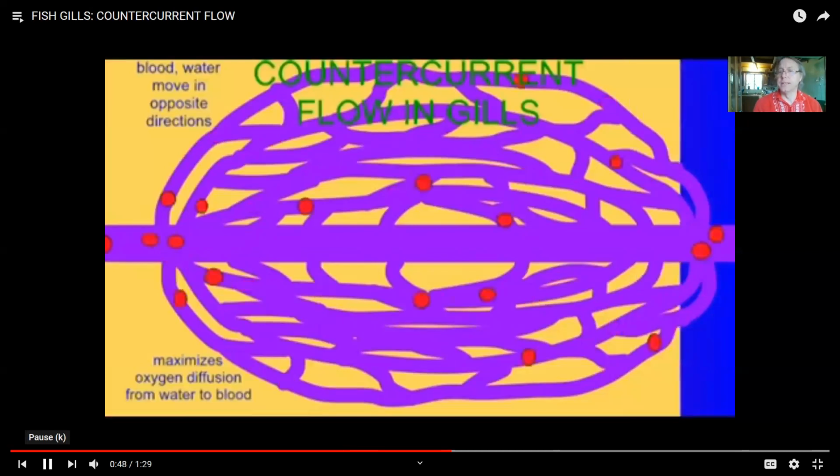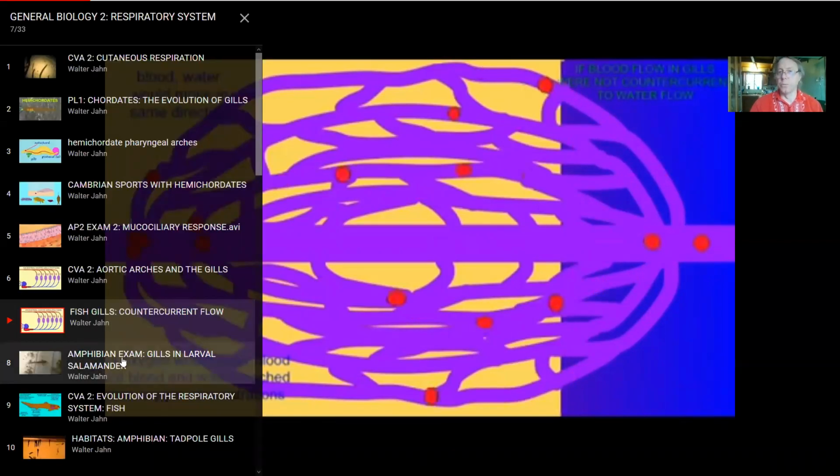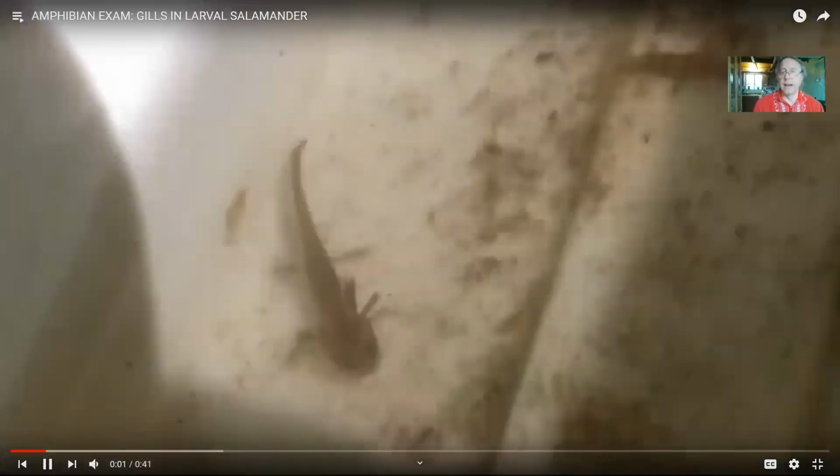If the two flowed in the same direction, oxygen would come into the blood, and then they would get to a point where they equilibrated, and then there would no longer be any more oxygen. So this countercurrent flow allows the blood leaving the gills to be more oxygenated than it otherwise would. So that's essentially how gills work. And the homologue of gills evolved before there were fish. Fish simply adapted something that was already present in invertebrate chordates, which preceded them.